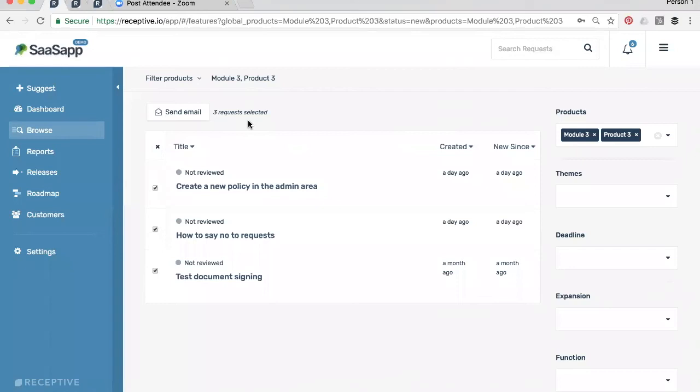But we're also very close to releasing bulk editing of requests. So if you do have a set of requests or ideas that you want to set to awaiting feedback just to gauge demand before you do anything, you'll be able to do it all in one go, which is music to a lot of people's ears. Top of our list. Are you going to mention that request?